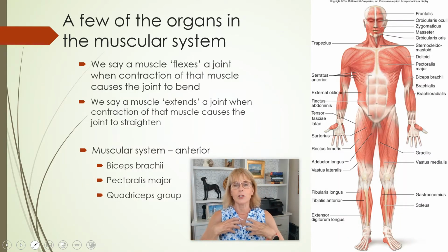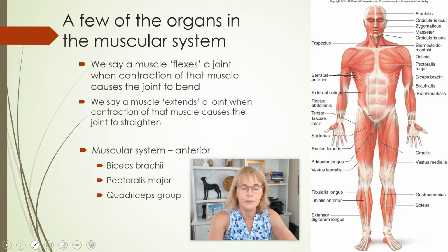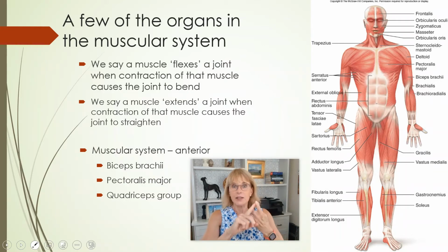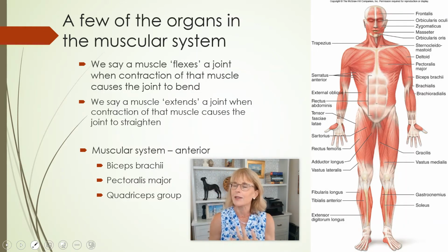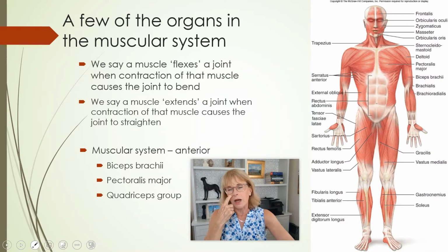The major muscles of your chest, the big ones, are the pectoralis major. I would like you to notice that the biceps brachii and the pectoralis major have two words to their name, kind of like a first name and a last name. That's because there also is a biceps muscle in the leg called the biceps femoris, and there also is a small pectoralis muscle called the pectoralis minor. So you will only get half credit for just writing biceps or just writing pectoralis because they've got two names: pectoralis major, biceps brachii.